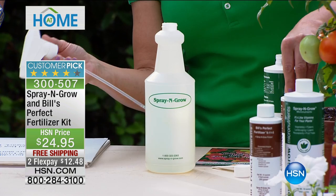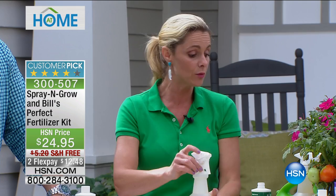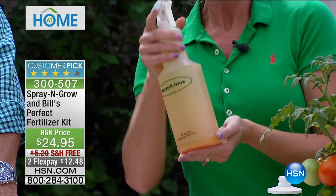And then after it has sat for about 15 minutes, you add a little teaspoon of the Bill's Perfect Fertilizer in there. Now, obviously, we're dealing with television, so we had one mixed for us ahead of time. And you notice the color. It's a beautiful amber color. And all you have to do is simply start spraying.